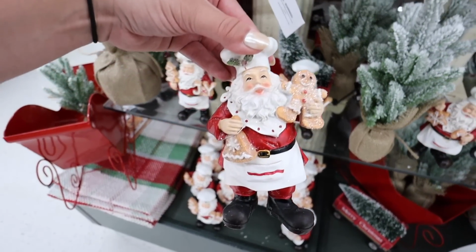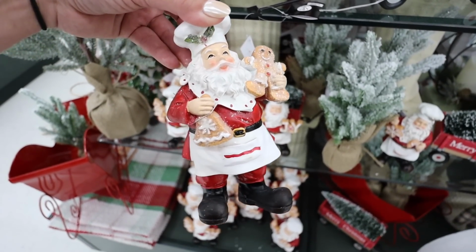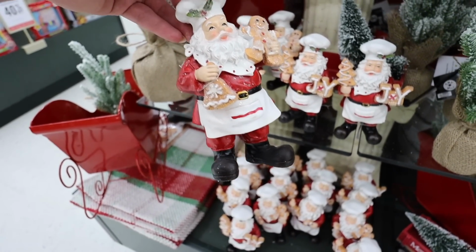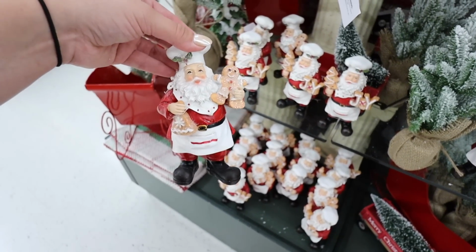And then the third one is this one where he has a bell-shaped cookie and a gingerbread cookie, and the faces are a little bit different on each of them, so I think you should definitely snag them all if you're going to get one. These are $7.99 and would be so perfect for any Christmas kitchens.